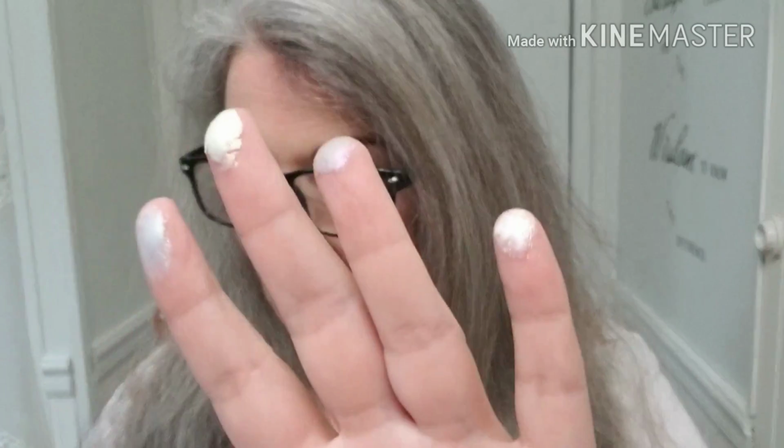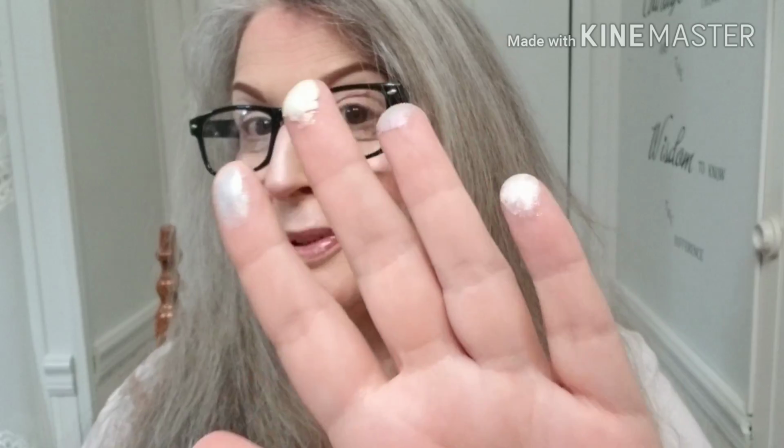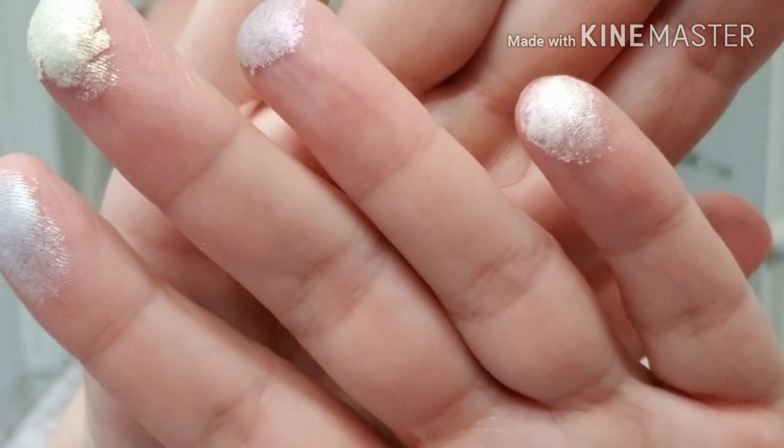I'm very curious to see what Stardust looks like, so let's get into Stardust. Very, very pretty. Okay, so let's swatch them on top. You can see what they look like on my fingers here.